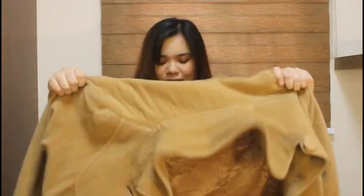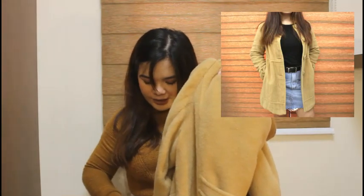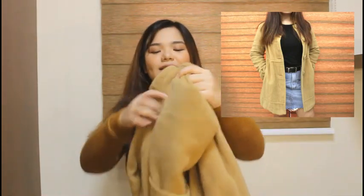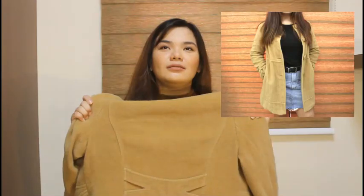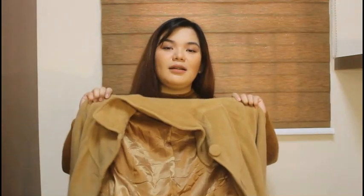Next, this one. Cute siya. Tingnan niya, meron siyang cross-cross dito sa likod. And it's 450 pesos. And sabi na size medium, pero yeah, malaki pa siya sa medium. Malaki siya for medium. Yeah, it's so cute. Sana lang magagamit ko talaga ito eh, no? Magagamit ko talaga ito lahat eh.